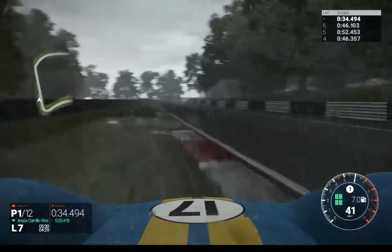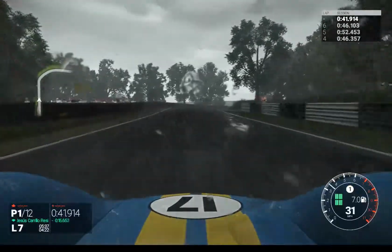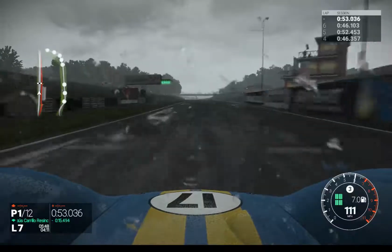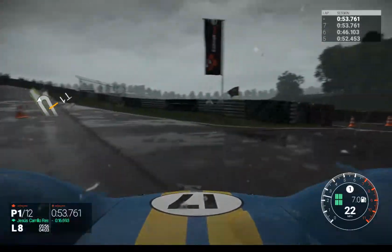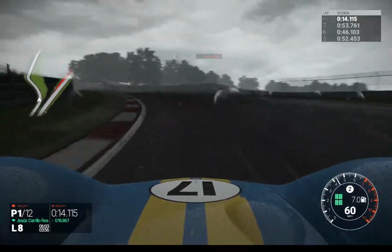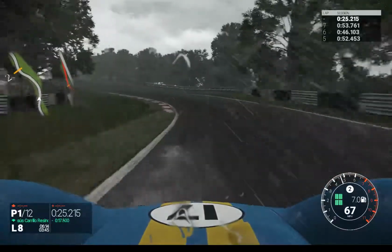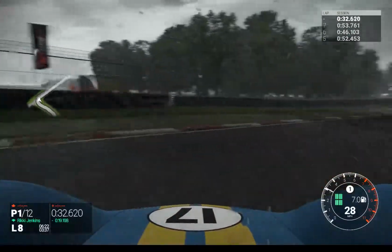A little bit of a lock up there. Whoa! I knew that was going to happen. I knew that was going to happen at least once. It's been giving me an indication I'm going to spin out there one of these laps, and lo and behold, there it was. Oh, too deep, too deep, too deep. That didn't go well. On we go. There we go.